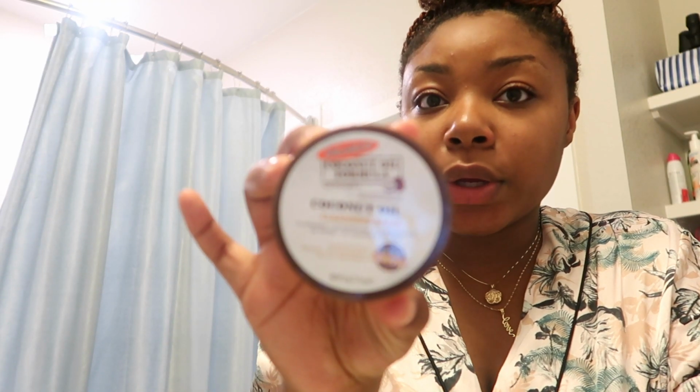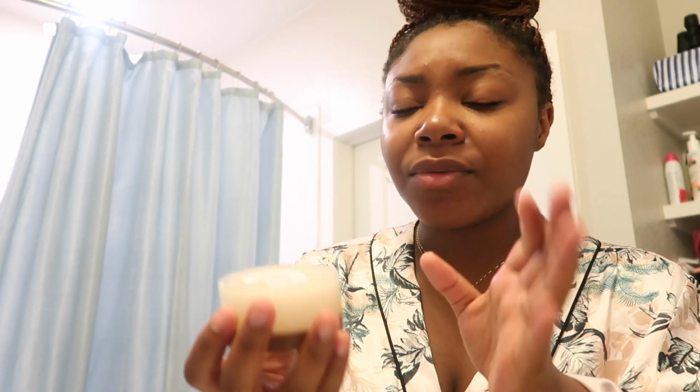I'm gonna show you guys what cleanser I'm gonna be using today. Okay, I'm gonna be using this coconut oil cleansing balm that I use. I love it so much. You basically put it on, put some warm water, and then it emulsifies on your face. I really like that. I'm a big Palmer's fan, as you can see.